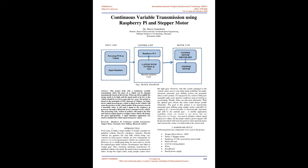An input simulator application was used to simulate the vehicle speed and power values. Keywords: Raspberry Pi, continuous variable transmission, stepper motor, automatic gear shifting, Bluetooth enabled. 1. Introduction. Even today in India a large number of people commute by pedaled vehicles: bicycles, rickshaws, mopeds.